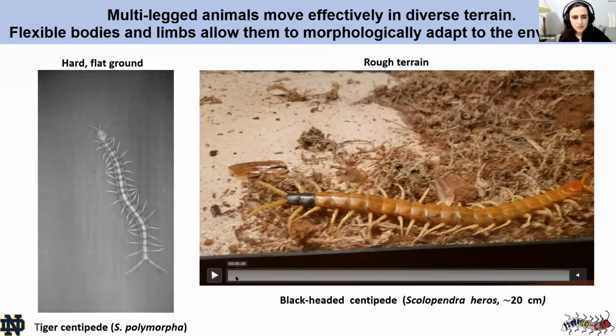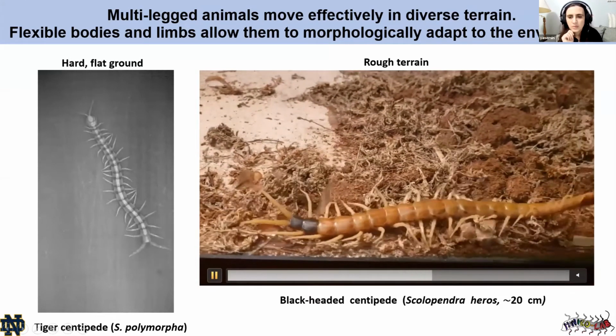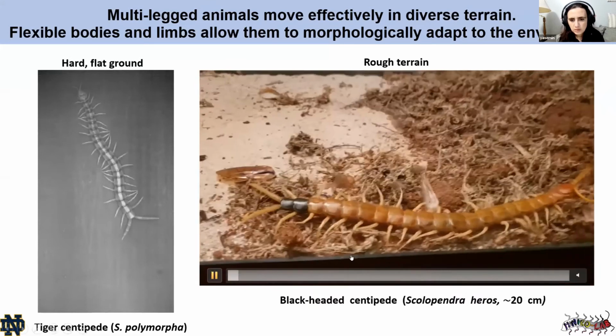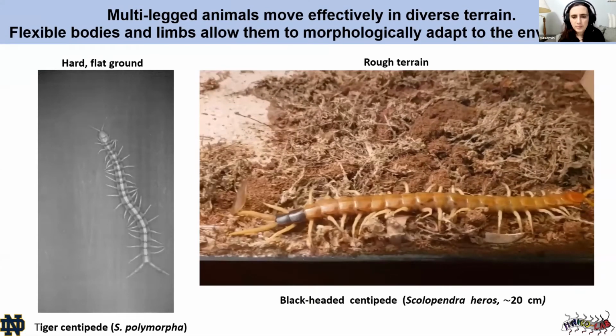But in rough terrain, on the right is one of the videos I took in my PI's room. You can see that the body is of course very flexible, but when the legs hit the obstacle, you can see it bends backward, maybe passively or actively. We try to understand the function of this.